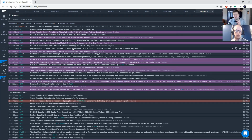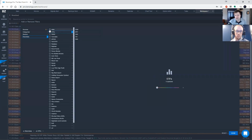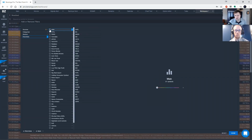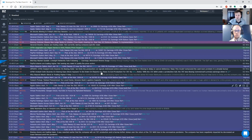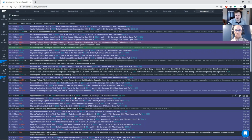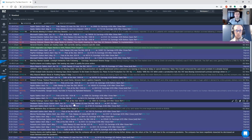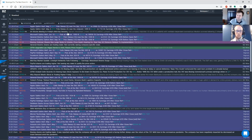So Jonathan, great tip there on filtering the newsfeed by a watch list, and it works for more than just ETFs too. So if you're not interested in the ETF, like I have my main stocks that I'm always watching and trading, I can actually just filter my newsfeed by those stocks. And again, the exact same thing happens here. It's cutting out the noise, if you will. It's only showing me the news that's important to me. So it's much easier to go through all of that.